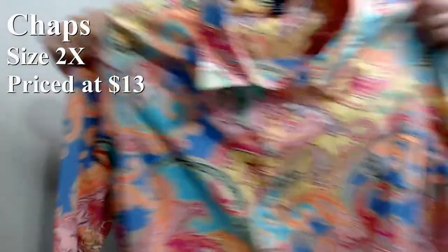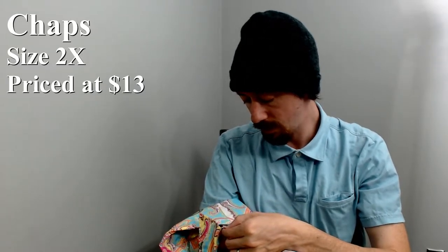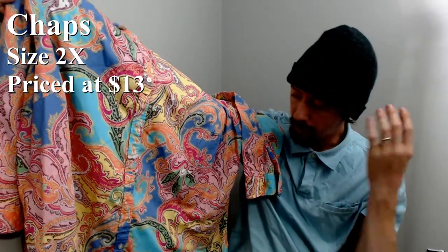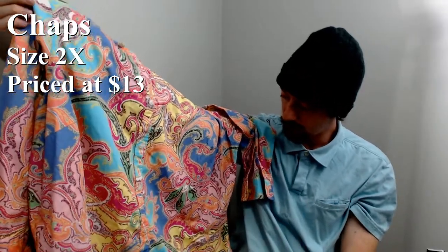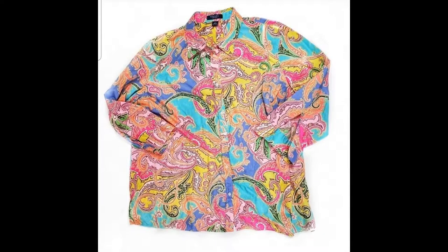Okay, up next we have a Chaps shirt. This is either button up or button down. It is a 2X. I can never remember the difference between button up and button down. Something to do with the collar, but I don't know. Another thing that my viewers can correct me with in the comments. Now, like I said, this is a 2X. It is made in Indonesia, and it is 100% cotton, and it is quite the interesting pattern. Kind of reminds me of like a bandana, like you'd see in like a Western film, but a lot more colorful. A really, really eye-catching shirt. I think it'll do well.